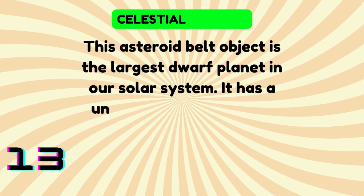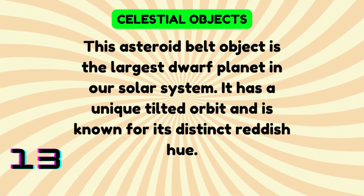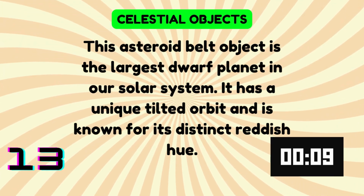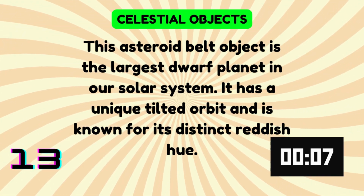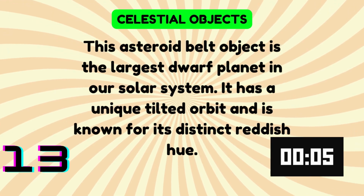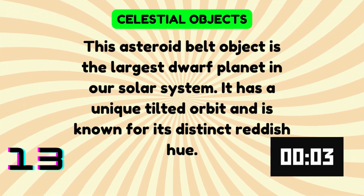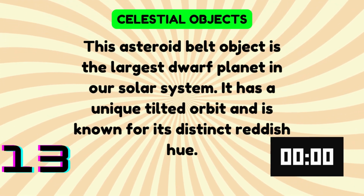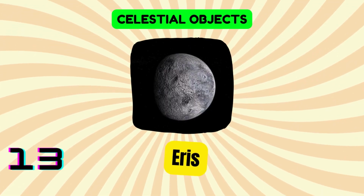This asteroid belt object is the largest dwarf planet in our solar system. It has a unique tilted orbit and is known for its distinct reddish hue. Immerse.